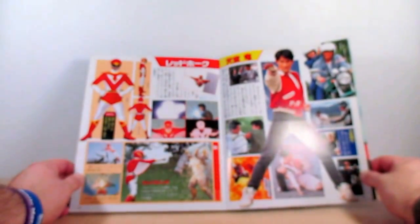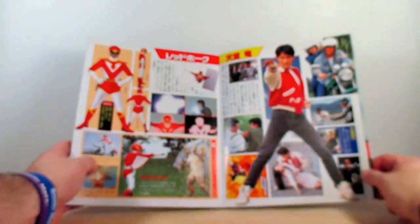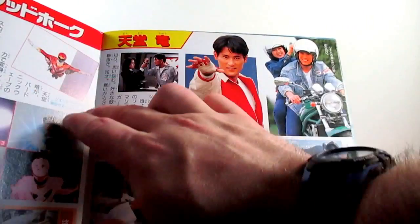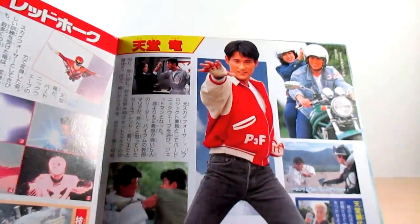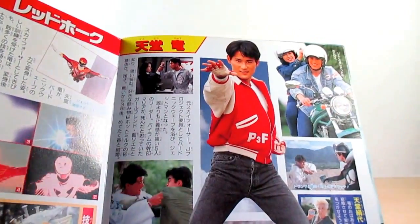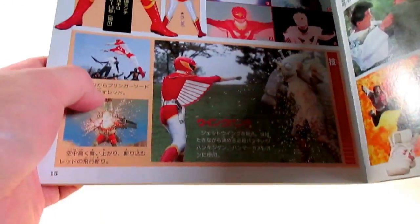And we're on pages 14 and 15, and we're pretty much going to the 5 Senshis of the series, also known as the Jetman. So here is Ryu, also known as Red Hawk. And right here, it's all in kanji, pretty much giving us a brief description of how old he was then and what happened to him during the series. Like I said, it's all in kanji, but the pictures pretty much explain it all. Really nice images here of the cast and crew. Here he is as Red Hawk.